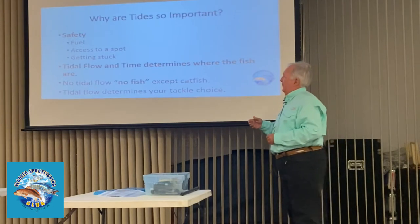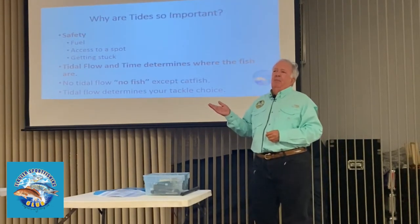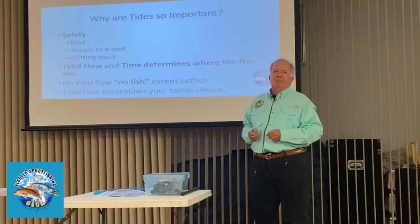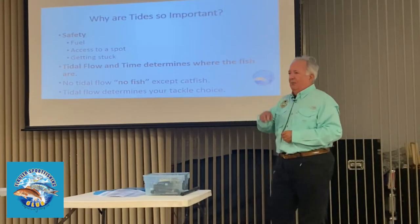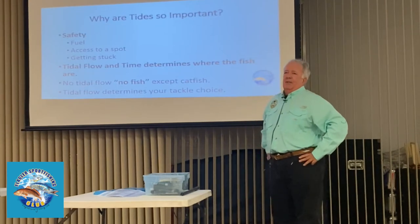And if you're an inshore fisherman, it's not if you get stuck, it's when you get stuck. Okay, everybody does it. I can tell you, I've pushed my boat off too many damn sandbars and oyster bars in my time since I've been here. And if you don't do that, you're not going to catch any fish because you're not going to get to where the fish are.